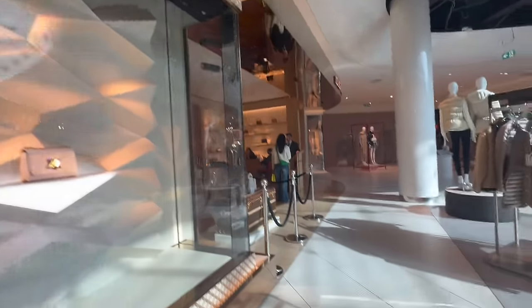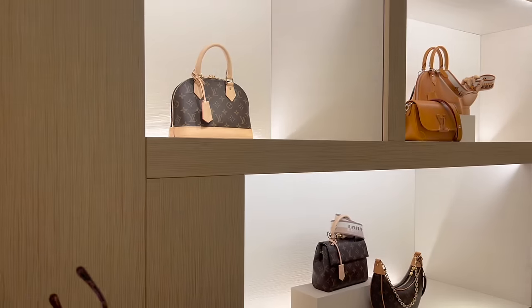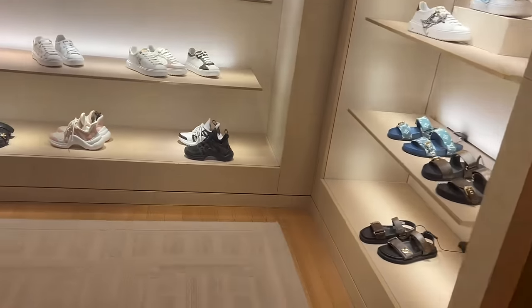Now, Louis. So this is the next bag I was considering. It's called the Alma. It's a very classic design, and it comes in all different sizes, but it's that size that I like. I can't remember if that's the BB or, ooh, look at these trainers.